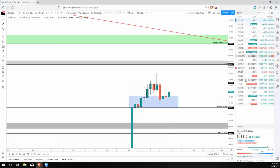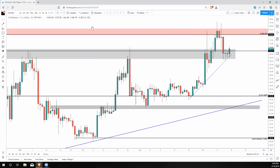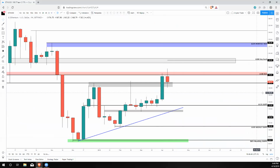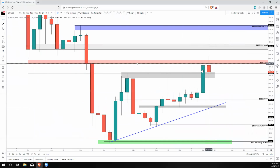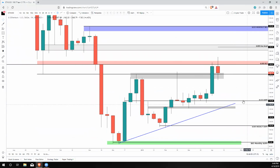Now let's hop over to Ethereum. Pretty similar stuff. Let's take a peek at the weekly. Like I said, high wave candle on the weekly chart right now. And I do imagine this is probably how we close here. 14 minutes left, I don't really think anything too drastic will happen.